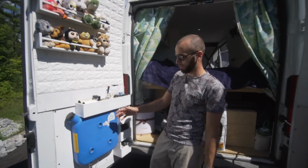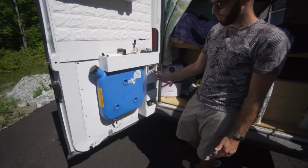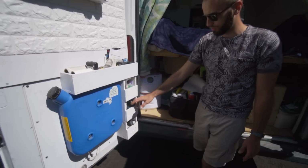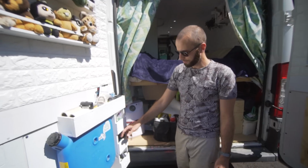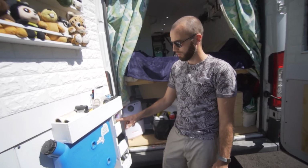And I figured I might as well use the space around it, so I built little storage boxes where it's again electrical stuff I use more regularly to fill our water, and if I ever need to fix something on the electrical, which I haven't so far.